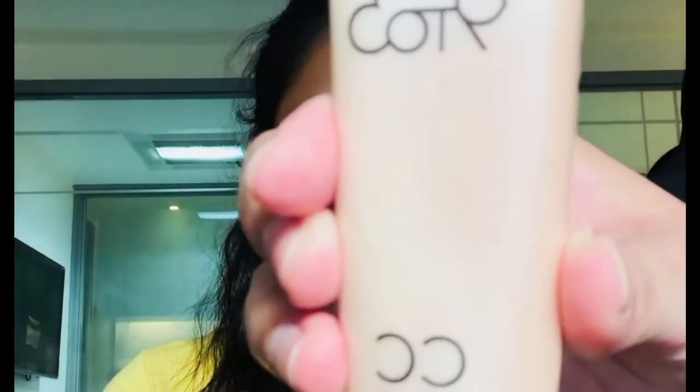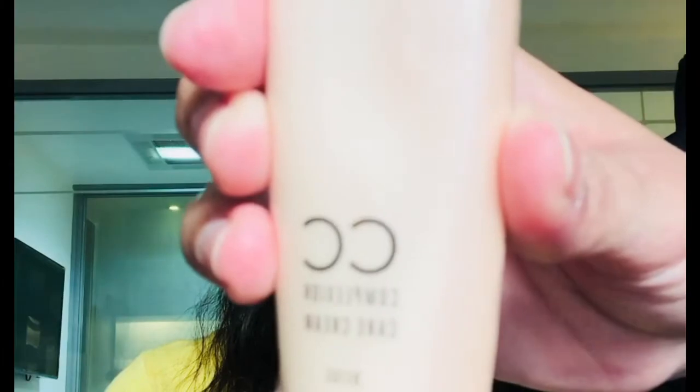This makeup look will be created using minimal products, and as you know, it's summer, so you don't have to look too cakey and you don't have to put on a lot of makeup which melts down. So we're going to go with fewer products and a natural look. Guys, she has moisturized her face completely. So the first thing we're using is the Lakme CC cream.